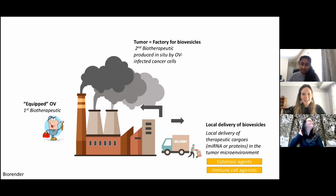So the next question is, is this technology targeted towards solid tumors, or is it restricted to liquid tumors? I think that's an exciting question. So far in our lab, we've been focused on solid tumors, but I don't see why this technology couldn't work in liquid tumors. But again, Carolina will probably elaborate on that.